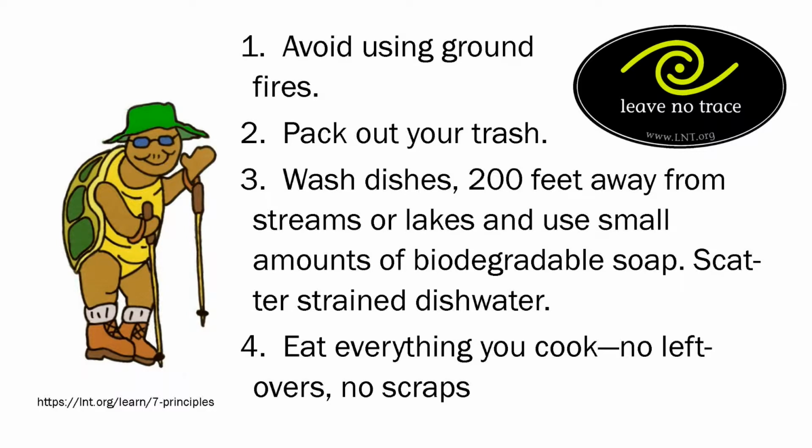Please practice leave no trace principles to protect nature and keep the wilderness wilderness for people who come after you to discover and enjoy. It's always great to come to an area and feel like you're the first one who has been there, even though others have passed that way before. The principles listed here deal with meal preparation, consumption, and cleanup. Please visit Leave No Trace at lnt.org for more great ways to keep the wilderness healthy and enjoyable for everyone.